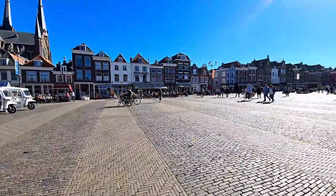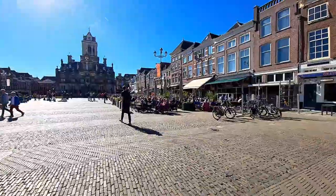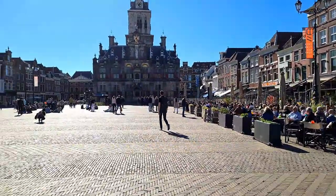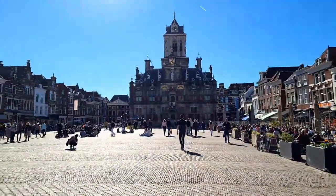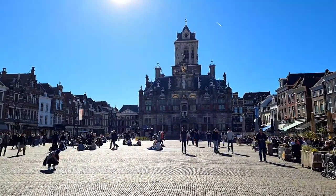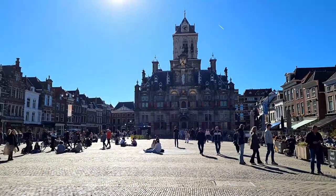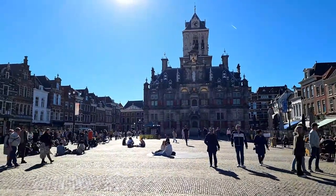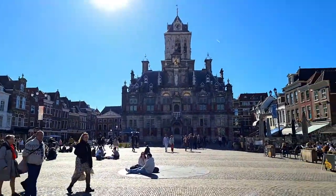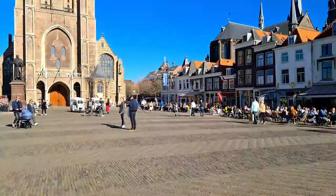Okay, this is the market square, as I remember. This is the main square, surrounded with bars, restaurants in all directions. And this is the city hall. The old city hall, the oldest one, was burnt after a fire around the 17th century, as I remember, and in 18 something they built this one. This one looks so good. Later I will check it out closer. Let's see this side first.